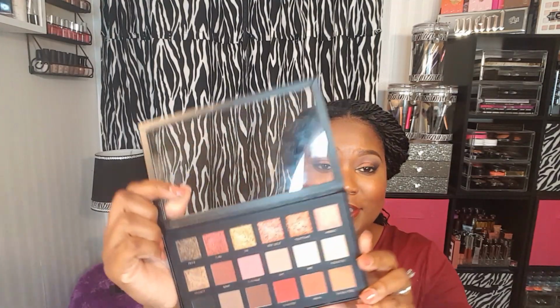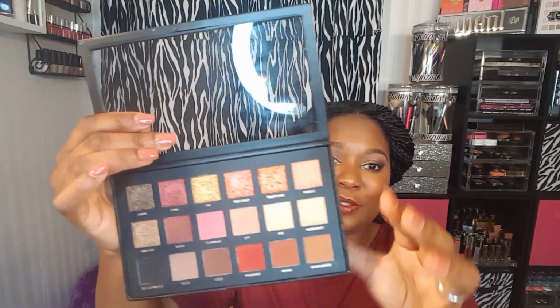But the shadows are really good quality. And she probably sunk all the money into these shades right here because they are super duper pigmented. These just take one swipe, and you apply them to your eye with your finger and they apply so smooth to the eye.